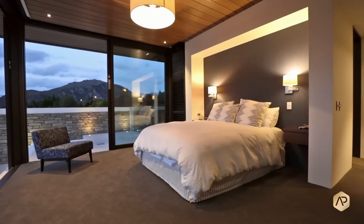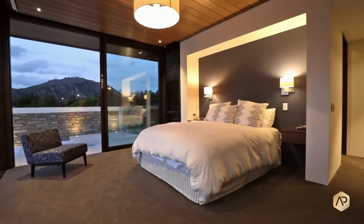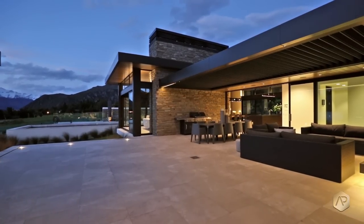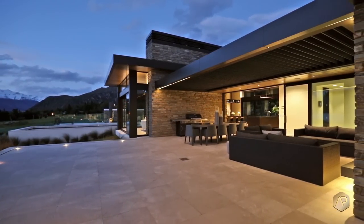And from that we extended that out to having a central courtyard scenario. The wind on the site is particularly prevalent during the summer months, so we based the whole design around the central courtyard idea.